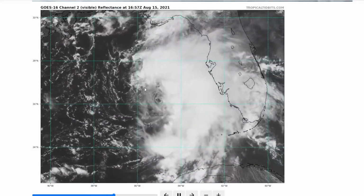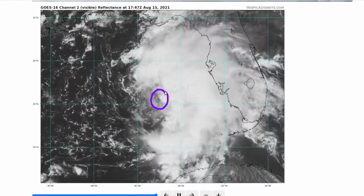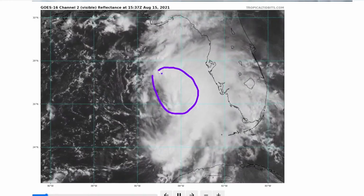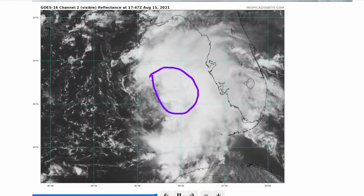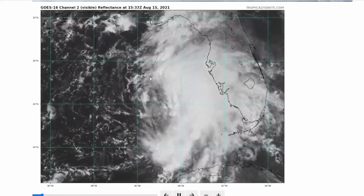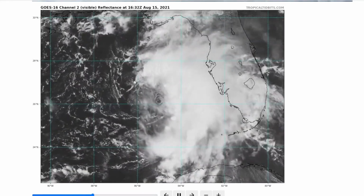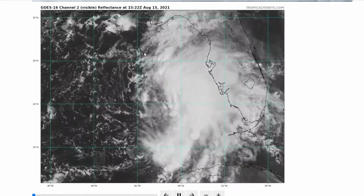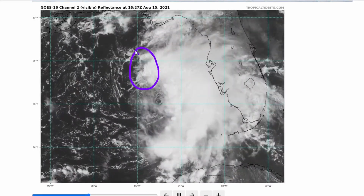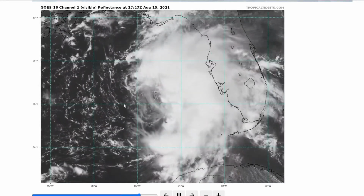Here we are. Our system has managed to develop a consolidated low-level circulation and has been redesignated. The Hurricane Hunter aircraft this morning found tropical storm force winds in the northeastern quadrant of the system, and you can tell even on visible imagery that we have a rather lopsided system this morning. We do have an attempt at some symmetry here. We do have convection trying to build in the northwestern side, but it is being impeded by dry air that is being imparted upon the system.